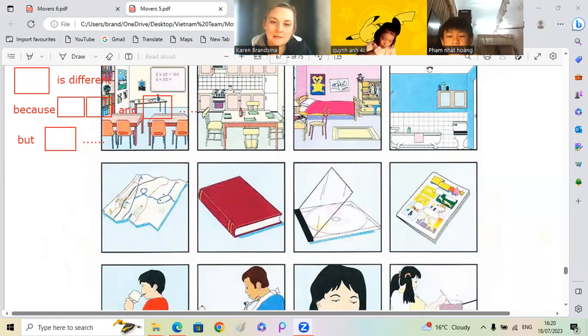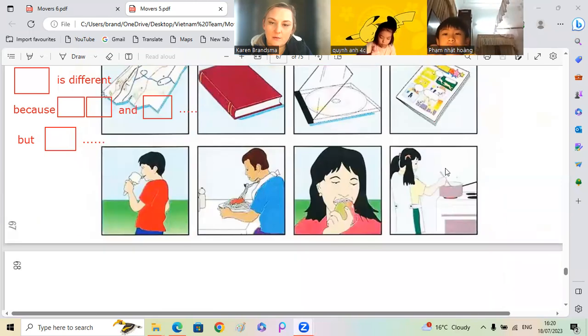Okay, Nhat. The boy, the man, the woman, or the girl? The girl is different because the boy, the woman, and the man are eating. Eating, yes, eating. But the girl is cooking. Very good.